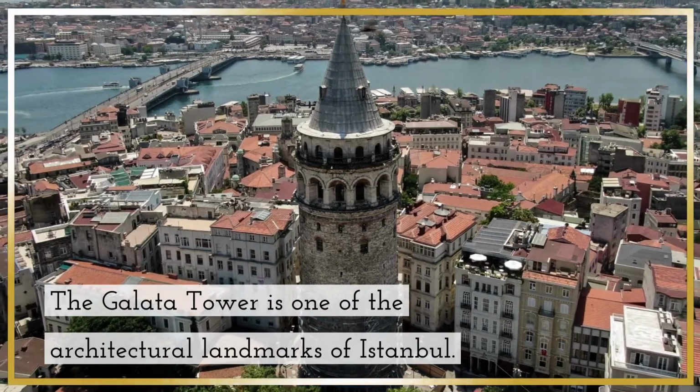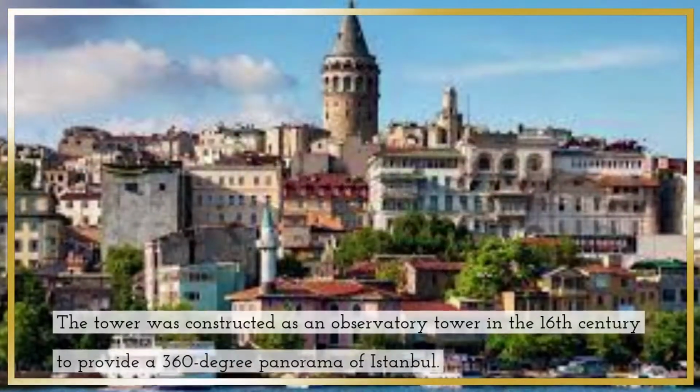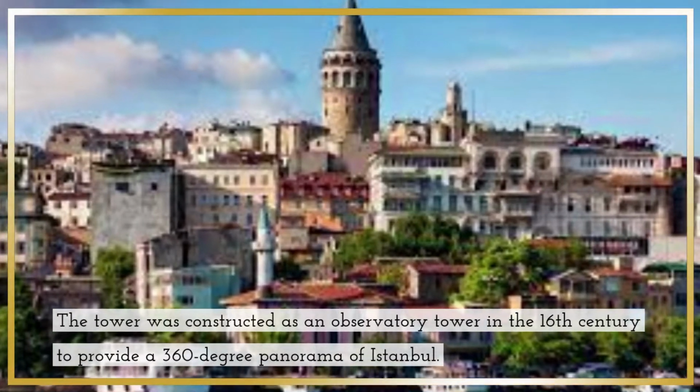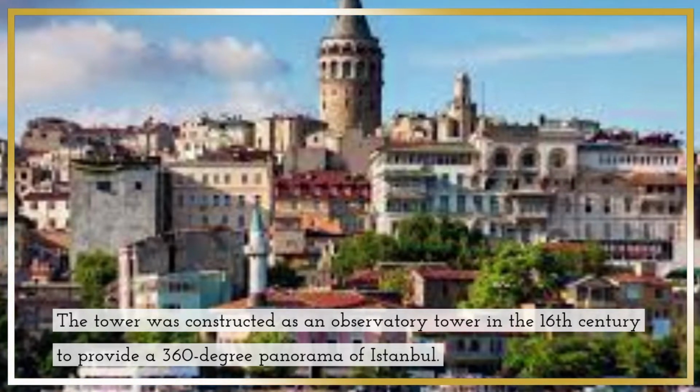The Galata Tower is one of the architectural landmarks of Istanbul. The tower was constructed as an observatory tower in the 16th century to provide a 360-degree panorama of Istanbul.